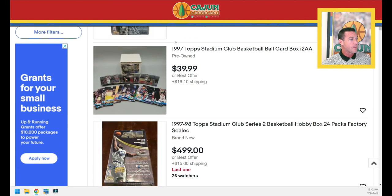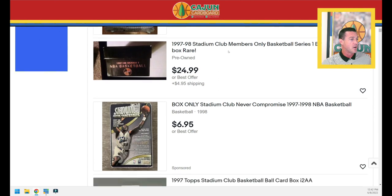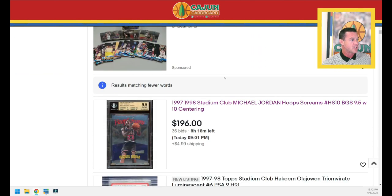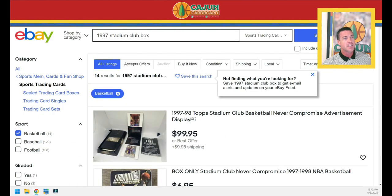Next down here we got another open box, then we got another box. These are all Series 2. So here's the box only. I don't know why anybody would want just the empty box, but that's it. So it's kind of slim pickings, not a terrible number to choose from there. That's what we see on eBay.